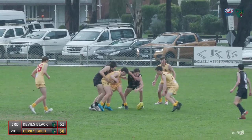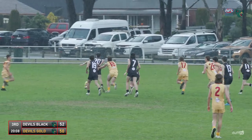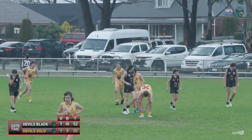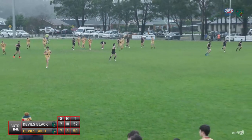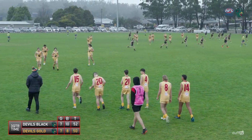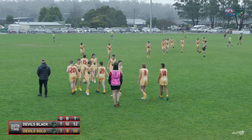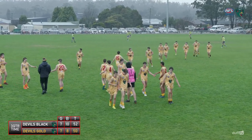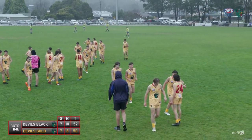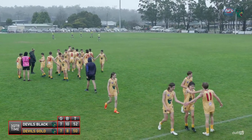Farrow drives the footy forward. There's not long to go. Ball gets spilled free. And there's the siren. The boys go running in. They're keen to get into the buckets of hot water. And what's been a really entertaining quarter considering the conditions here at Prospect Park. Devils Black hit the lead late in that third term, 7.10.52 plays Devils Gold 7.8.50. We'll be back with the final term here on Duff TV.